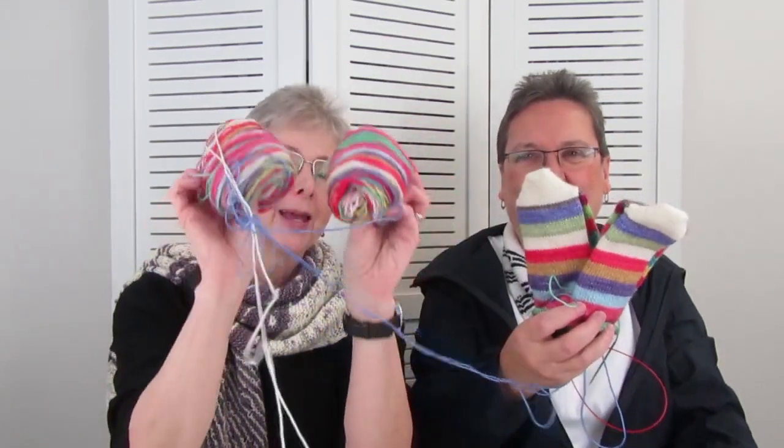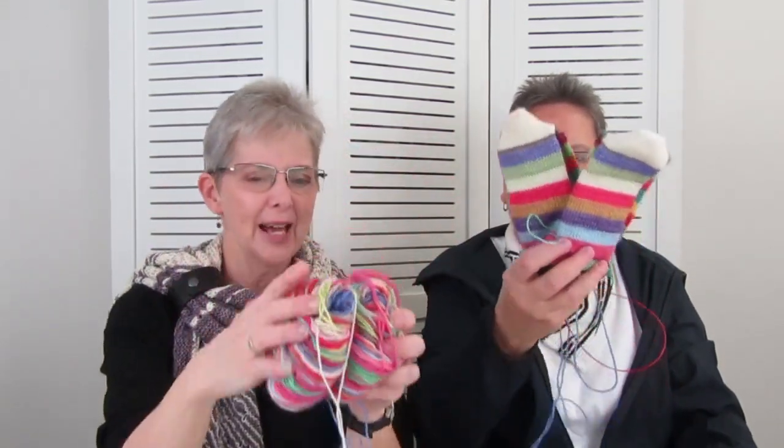Now, May talked about me being tiny. My feet are definitely tiny because I still have this much yarn left. And last time I ordered one of these Advent skeins from the Cozy Knitter, I ended up being able to make two pairs of socks.